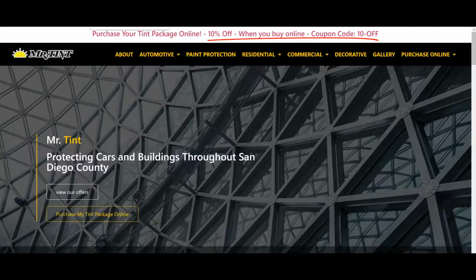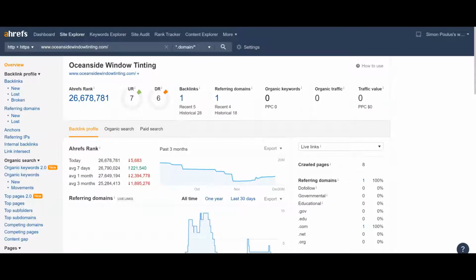Now, the second tip is called backlinks. So back to this program here I use to see what's going on in the background of your website, and I can see backlinks here.